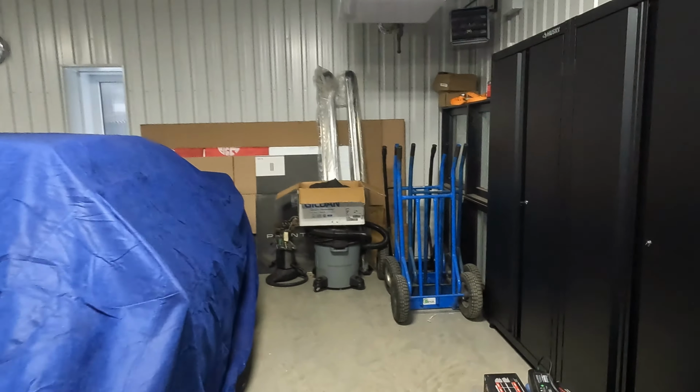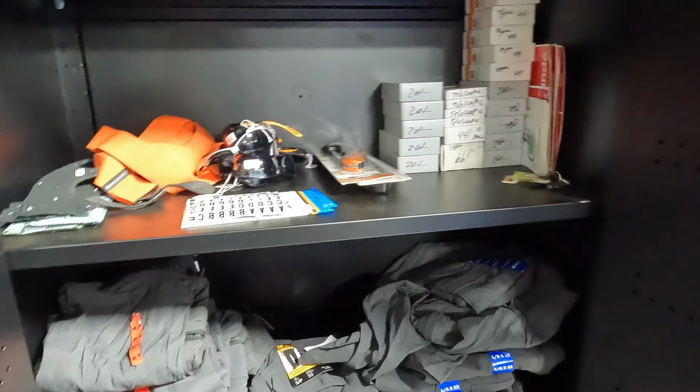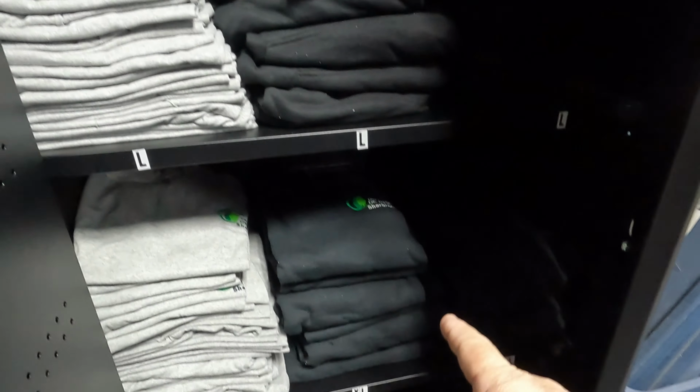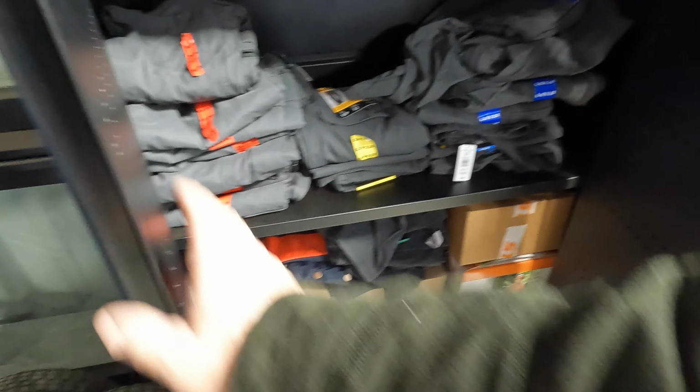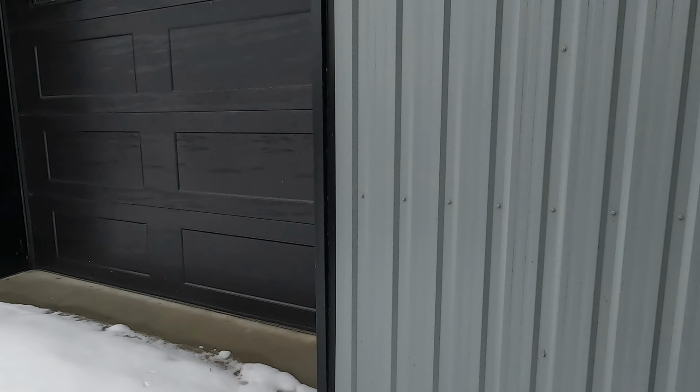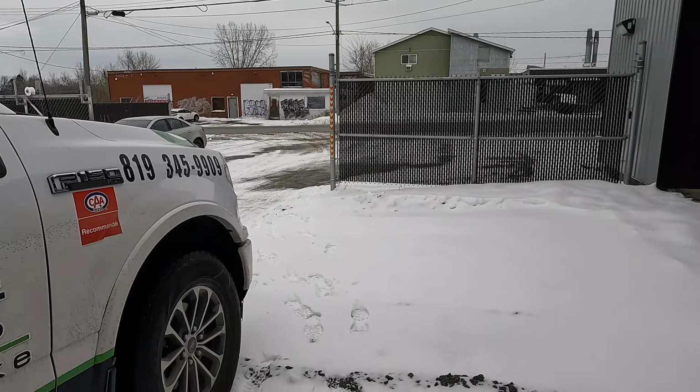All right, we got all our clothes getting ready here, getting everything all set up. Let's see how this is coming along. We got our spare chains, our pants, our hats, our gloves. Got our shirts. Extra large, large, medium. A couple of helmets, some chainsaw pants down there. All right, that looks good. Let's get the next thing.